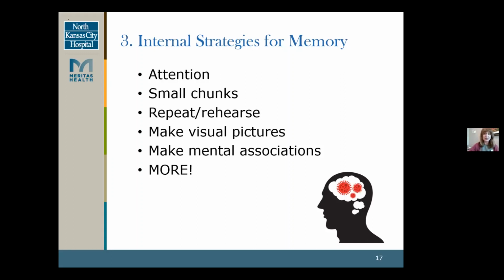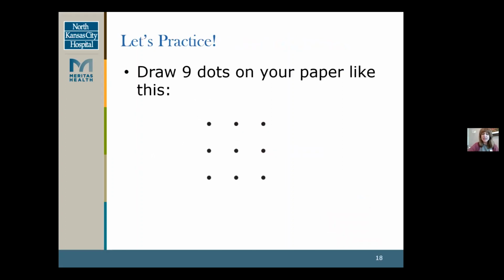And we're going to do that right now. So what I want you to do is draw 9 dots on your paper, just like that. 3 rows with 3 columns. Okay. And what I'm going to do on the next slide is show you a design. And I don't want you to draw it yet, but I want you to try to use one of those strategies to remember that design.